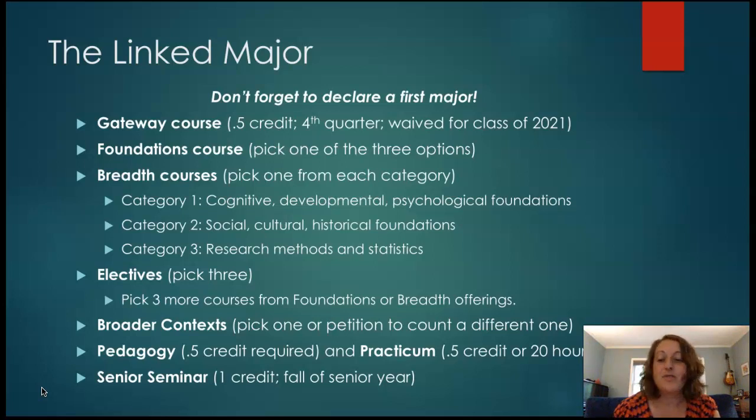So any of those you could easily justify, and we put those on our pre-existing list because we can see the argument very easily. But you can find a different course that's not on one of our lists and petition to count that one, as long as you can explain it. So feel free to be broad.